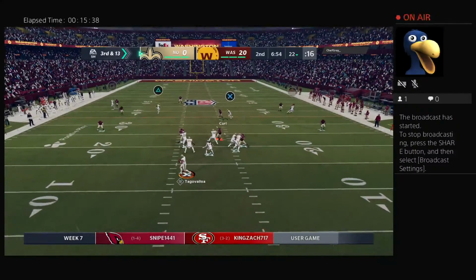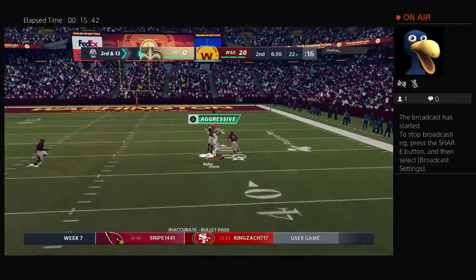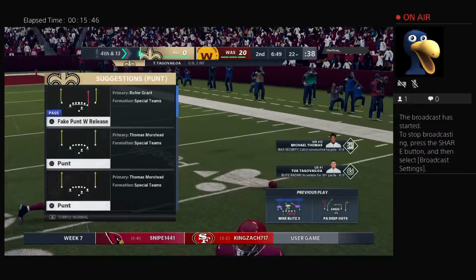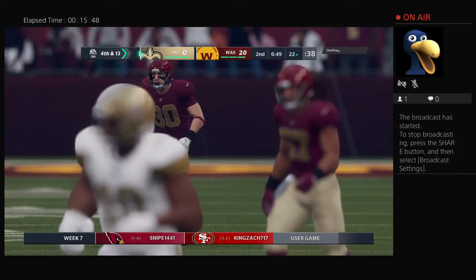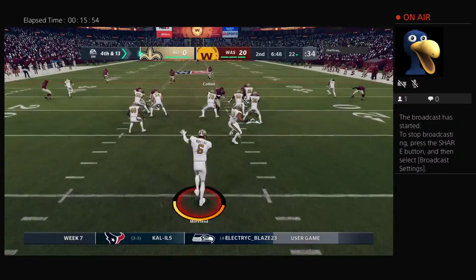Now a play fake. Here's Tagovailoa. He'll rifle this one deep right side. Incomplete. He had his hands on it but couldn't pick it. But it's now 4th down. The passing game not in sync here early. And now it's 4th down.